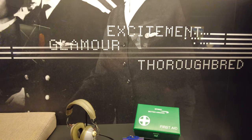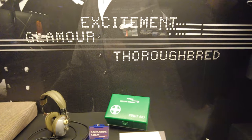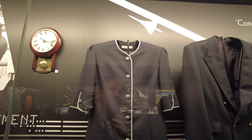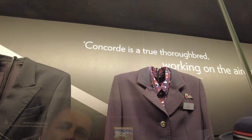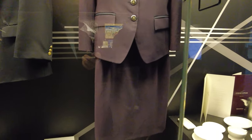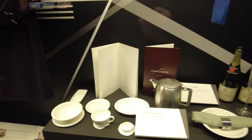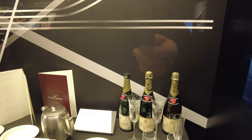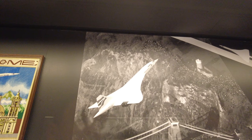That was our passes, like a little lanyard. I remember that BA outfit though. I remember the shirts. Funny, isn't it? That was the day it flew with Bristol. Yeah, I remember that. That's that same plane, because it's G-BOAF. So we've walked on that plane. That's weird. Flying over the suspension bridge.